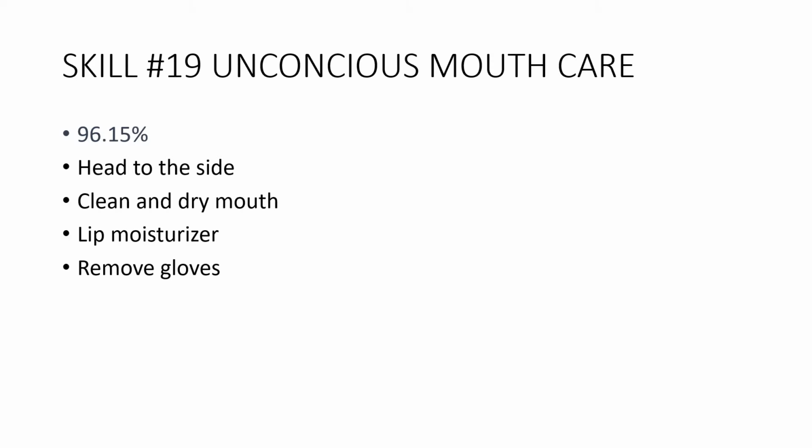Unconscious mouth care. You've got to put their head to the side. You've got to put a washcloth underneath their head. Clean and dry around their mouth. Lip moisturizer on them. Remove your gloves. Do your hand hygiene.